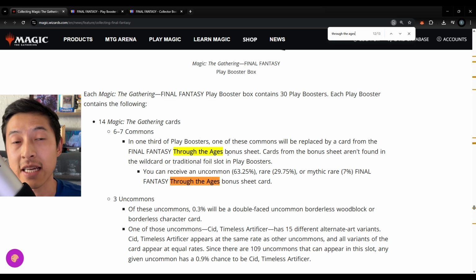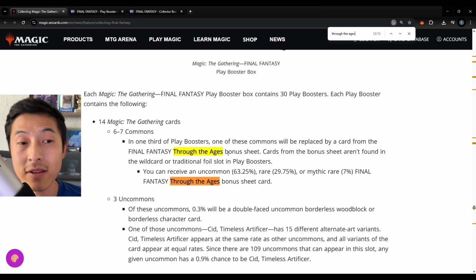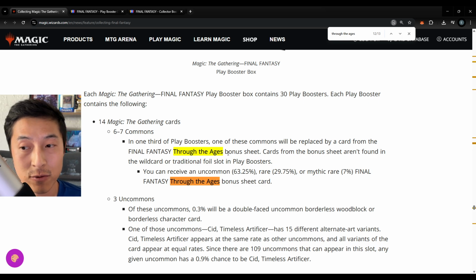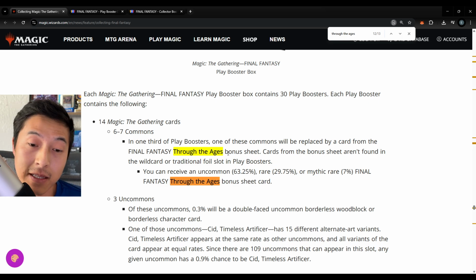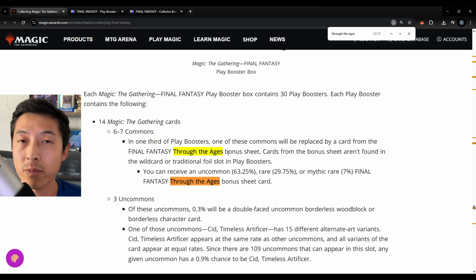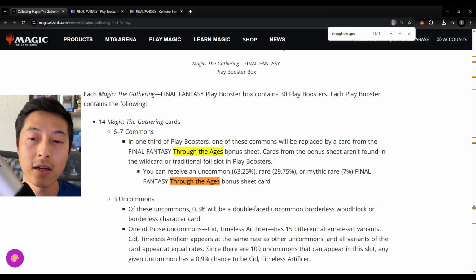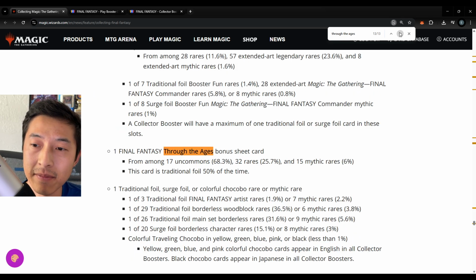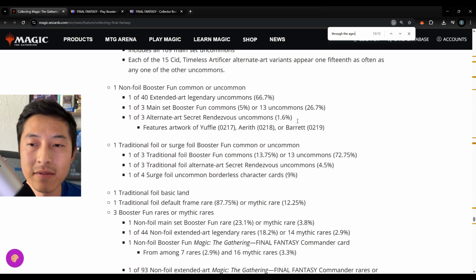Or if you're trying to get a specific mythic rare, that's going to be really, really tough. The rares, so it's 29%. So potentially you could get one per box for a rare. That's really interesting. It seems like it's going to be low, but I think there's going to be so much product, so many play boosters cracked open for this set, that even though it is low, they'll be bountiful.